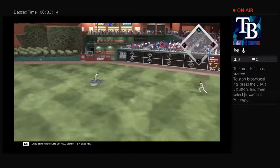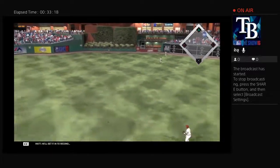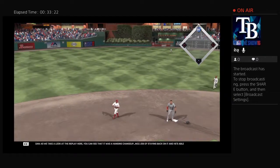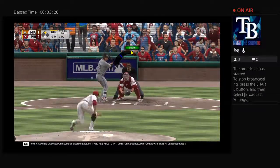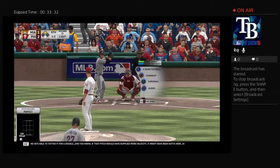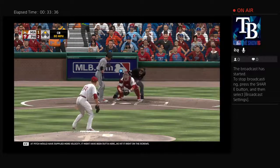And that finds some outfield grass. It's a base hit. He'll get it into second. And he'll pull into second with 1 away. As we take a look at the replay here, you can see that it was a hanging changeup. Nice job of staying back on it, and he's able to tattoo it for a double. And you know, if that pitch would have supplied more velocity, it might have been out of here. He hit it right on the screws.